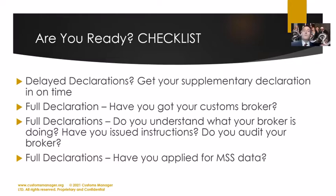Now, looking into full declarations, delayed declarations for the majority of us will go. So full declarations replaces this. So by now you should have your broker, right? If you don't have your customs broker yet, the agent that will make the declarations on your behalf, again, please contact us. We may have a spot available. We're running at capacity almost already, but we're very happy to accommodate you as best we can. And really, it doesn't matter if it's big volumes, small volumes. If you need it done, we'll be very happy to help.